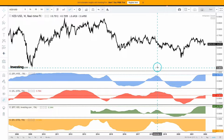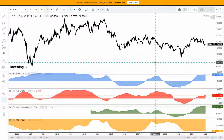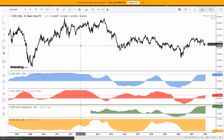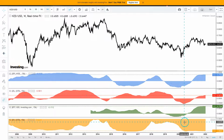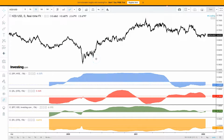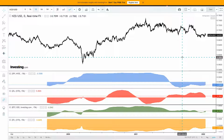So here are the correlations. 72% with the S&P 500, 33% with gold, and 72% with Bitcoin. So very strong here with Bitcoin, and minus 88% with the dollar index. It is interesting that even though this is the New Zealand dollar / US dollar pair, the negative correlation with the dollar index is only, quote-unquote, 88%. Some might think it would be like 95% or something like that, but no. Looking at the daily data points, we only have a minus 67% negative correlation with the dollar index.